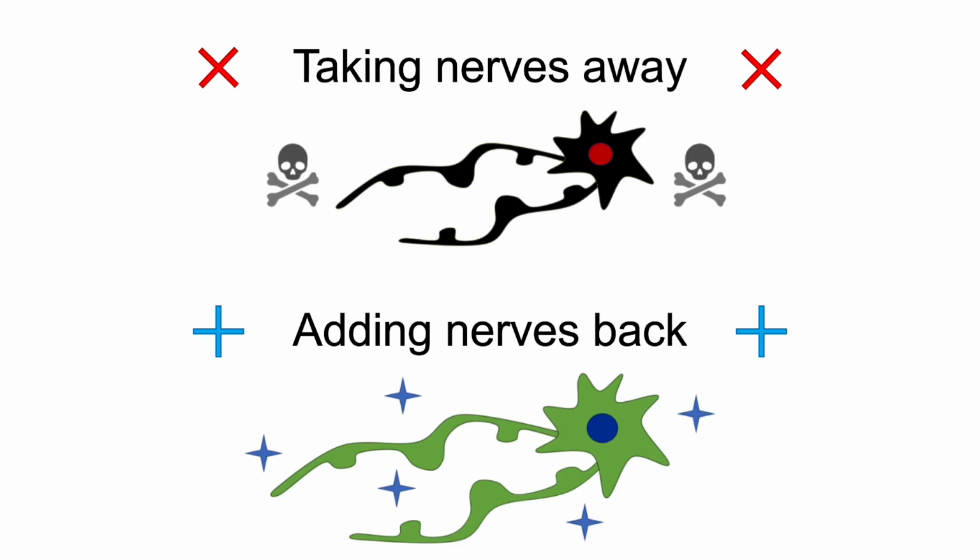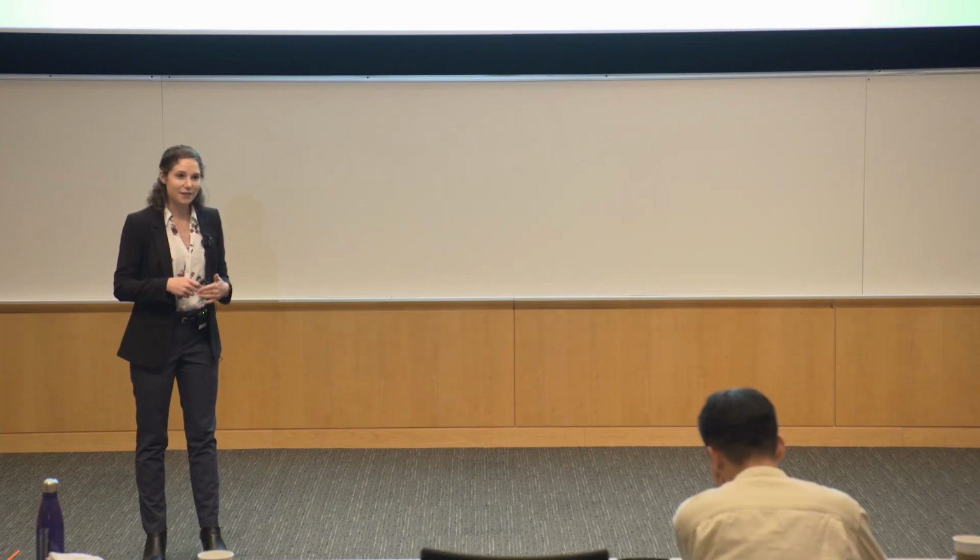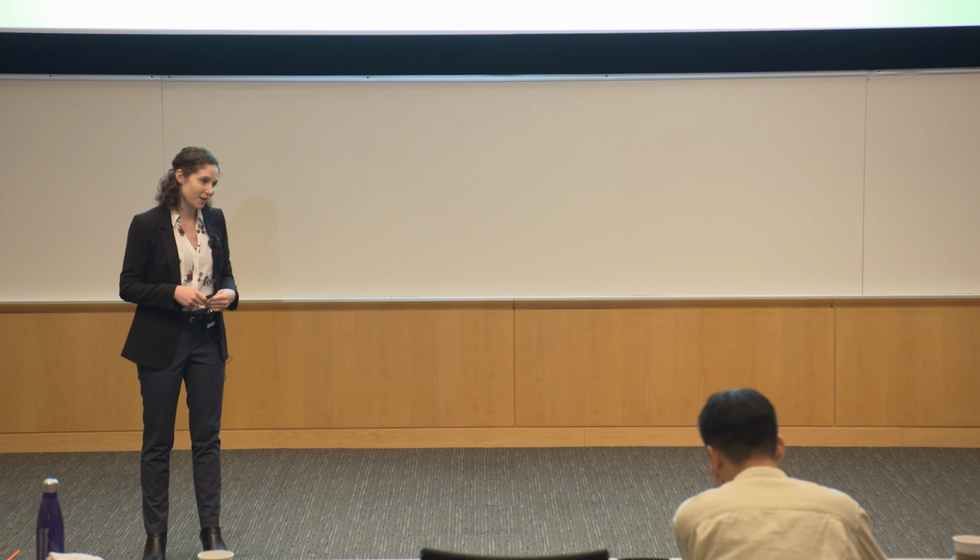The first is to take the nerves away and see what happens, and the second is to add nerves back with therapies to see if this can lead to helpful effects in our blood vessels. Now, the first approach, taking the nerves away, seems probably a little counterintuitive. I've just told you how important these nerves are.